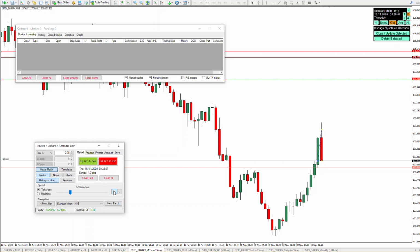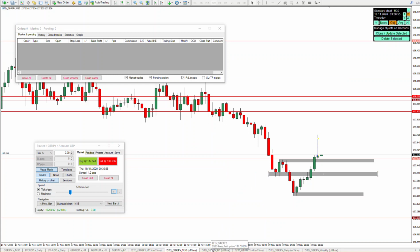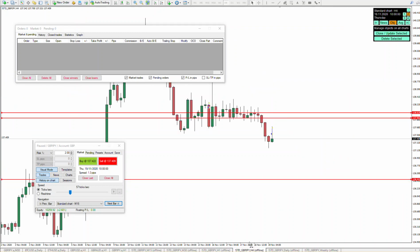Took me out. That's a shame. Rejection. I expected some higher, but I took my profit there, which is beautiful. Let's see what London Open brings. Back in the range. Rejection. $20 pip. H4.